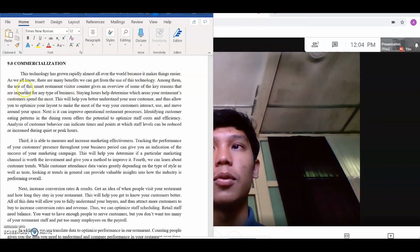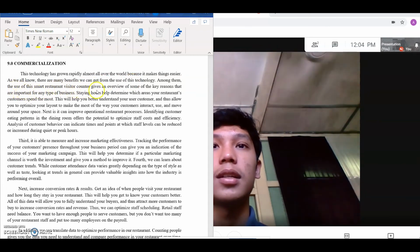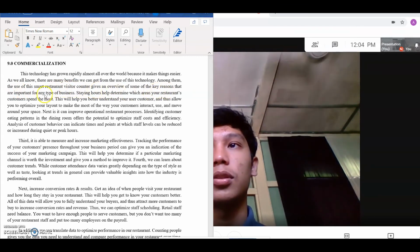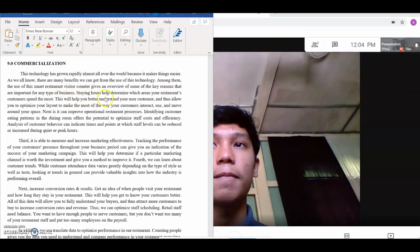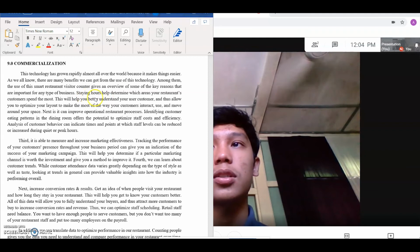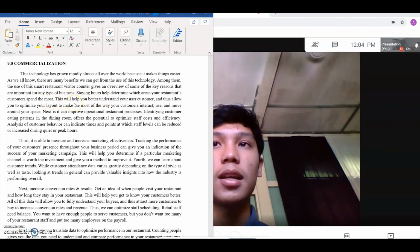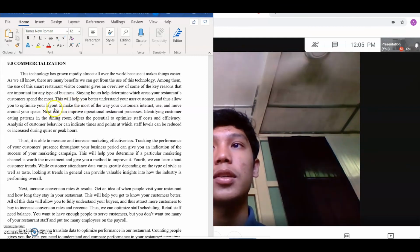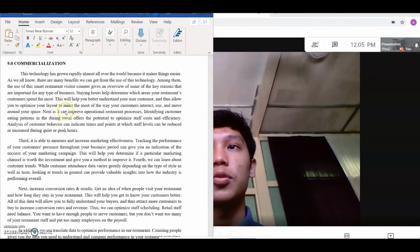Among them, the use of the smart visitor counter gives an overview of some of the key reasons that are important to any type of business. Staying hours help determine which areas your restaurant's customers spend the most time in. This will help you better understand your customers and allow you to optimize your layout to make the most of the way your customers interact, use and move around your space.